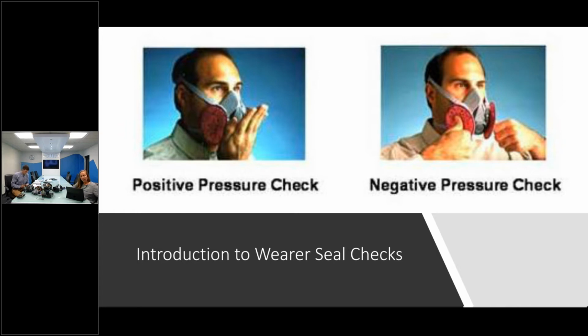With the negative pressure check, you typically close off the inlet opening of the canister or cartridge. In the picture, the guy is using his thumbs. Some respirators might require you to use the palm of your hand. Then you inhale gently so the face piece collapses slightly, and you hold your breath. If the face piece remains in that slightly collapsed condition and you don't sense any inward leakage, then the tightness of the respirator is considered satisfactory. So that's the current method.